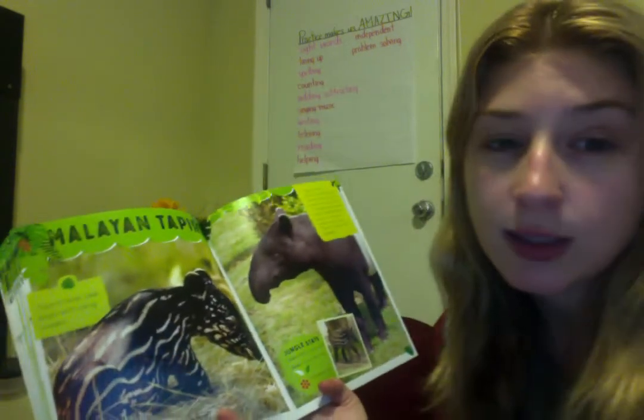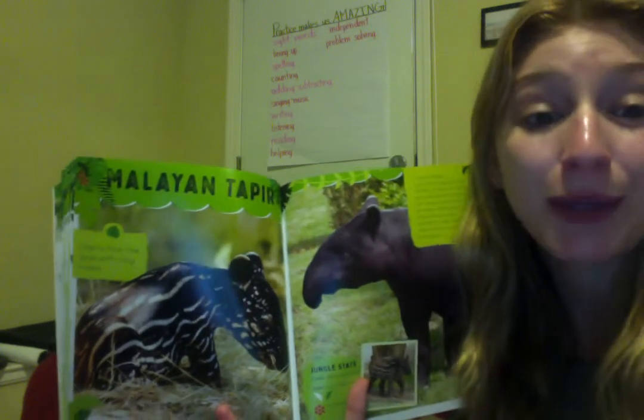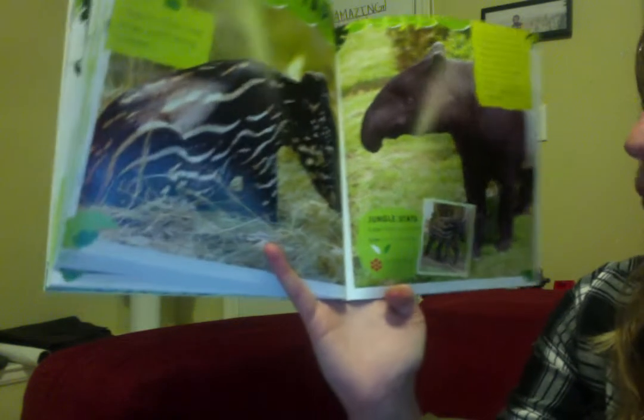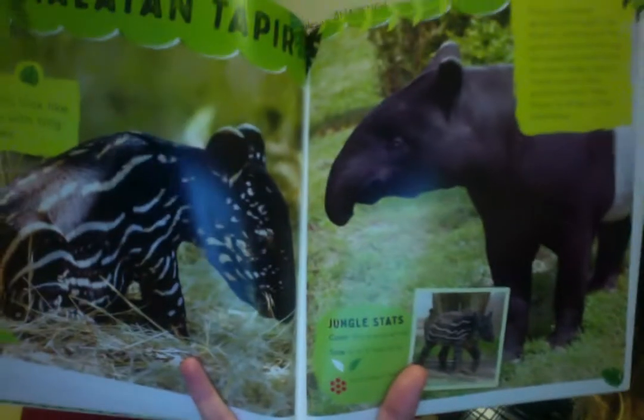What layer does a tapir live on? Who remembers? Good, a tapir lives on the forest floor. Jungle stats. They are black and white. They can be 6 to 8 feet long, and we can find them in Southeast Asia.